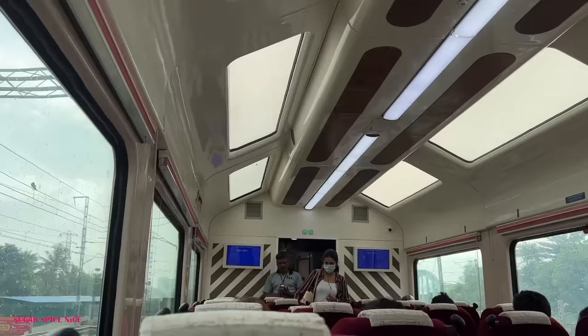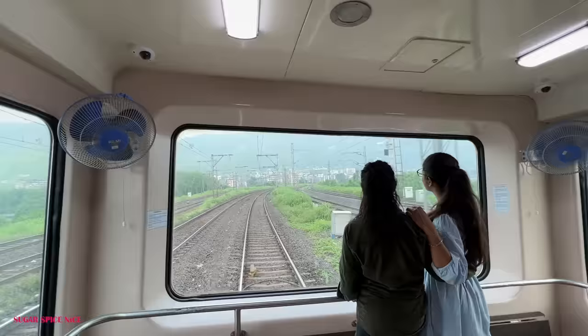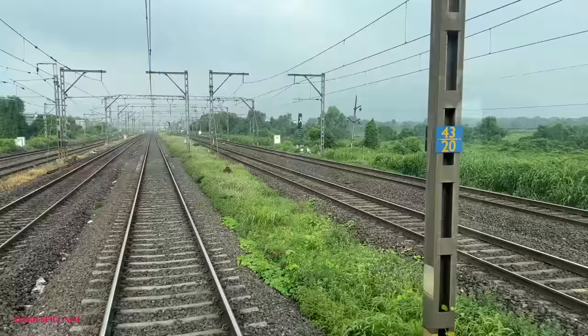We've crossed a lot of the main stations. The next one is Kalyan, but at least the view part has started a little bit. And before that we were just seeing buildings and stuff, but here I can see a mountain in the distance over there covered with clouds.